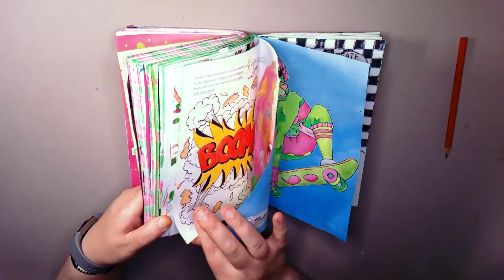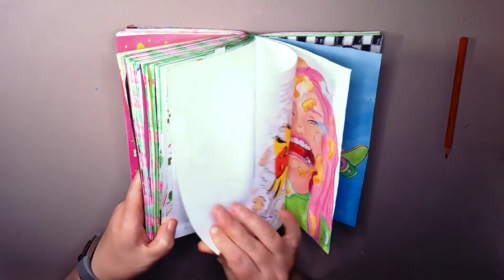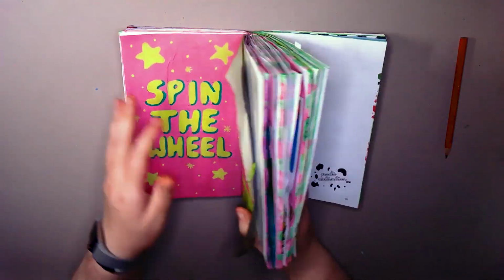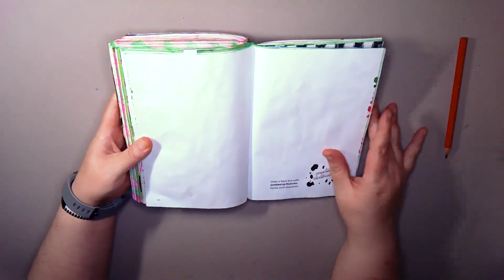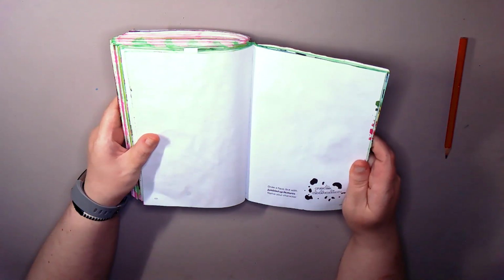So what did we land on? What was the prompt? This one. Which is create abstraction. Draw a face. Draw a face, but with jumbled up features. Name your character.